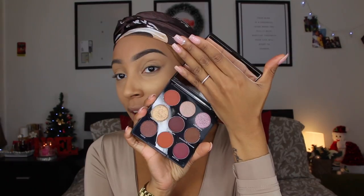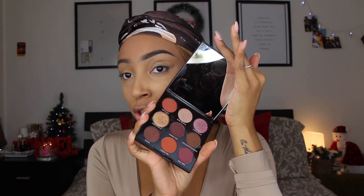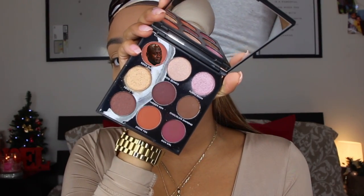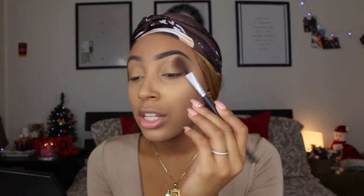I'm going to be using two palettes. I'm going to be using the Morphe Artistry palette. This is the Jeweled Crew one, the 9C palette. I got this not too long ago at the Sephora sale. These have nine beautiful colors with a huge mirror. I'm going to be going into the color Rock Out. Beautiful, beautiful color. I really like these deep oranges as a transition shade.